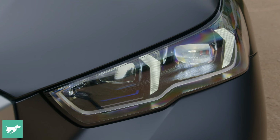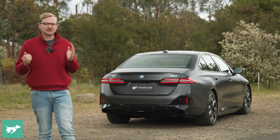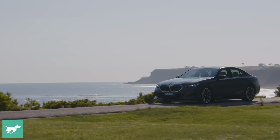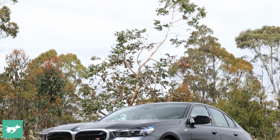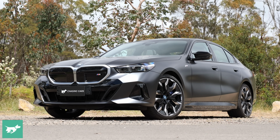The big catch, it's expensive, particularly if you want the M60 at over $215,000 before on-road costs. This is a niche car. But you know what? You do kind of get a sense of where your money is going. And I think you'd need to spend up bigger on something like a Porsche Taycan to get a better electric sedan experience than in this car. Not much else comes close.